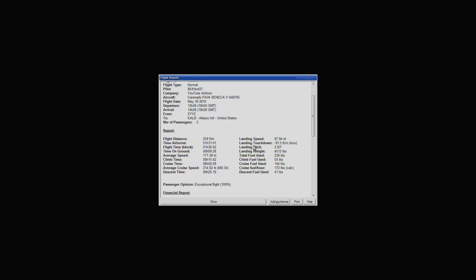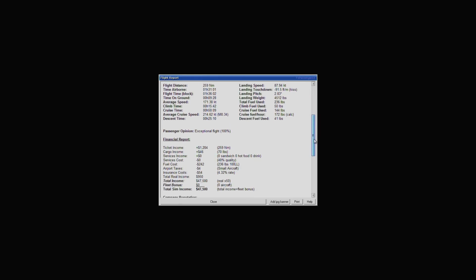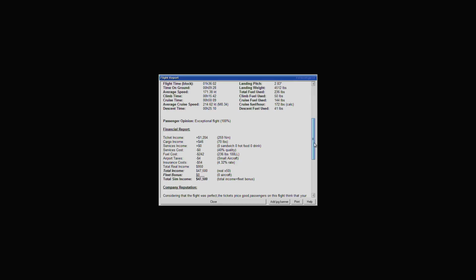Really, I thought we were a little bit faster than that, actually. Landing touchdown 91 feet a minute. Kiss. Landing pitch 2.83. Landing weight 4512. Total fuel used 236 pounds. That's a lot. Climb fuel used 50 pounds. Cruise fuel used 144. Cruise fuel an hour 172 pounds. Descent fuel 41. I've been using 100% throttle on the cruise. I know I'm supposed to dial it back, and I probably should, really.